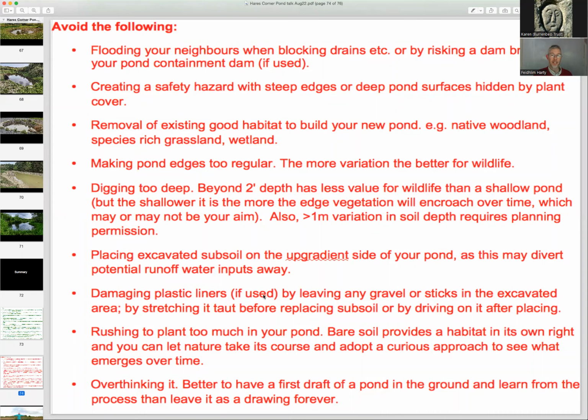Avoid damaging plastic liners, so take care with that. And avoid rushing to plant it too much. I've spoken about that already a number of times. And avoid overthinking it. It's not rocket science. There are things that you need to keep an eye on, but it's much, much better to get the digger in, dig your pond, have it there for wildlife, and maybe tweak it next year, rather than endlessly doing drawings and more drawings.